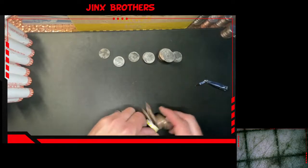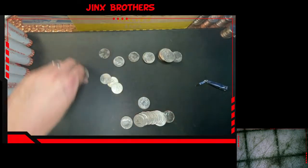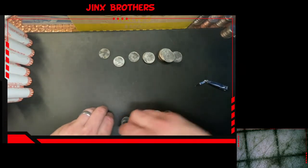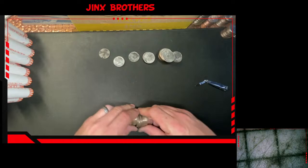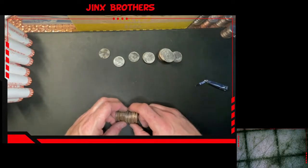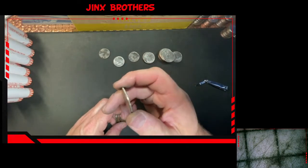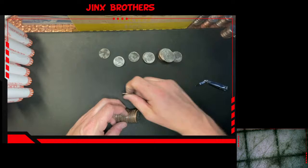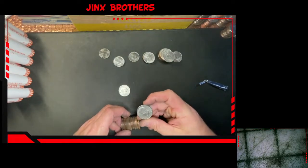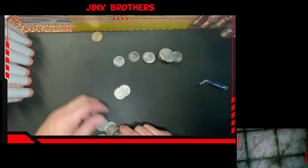Ooh, there was a painted one, I thought. Look at that. Come on. What a rookie. Let's go back and take a look at this guy. That is definitely like a painted edge. Look at that. See how they did a bad job painting it. What are you going to be? 72. Another 72 that looked interesting.